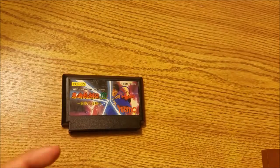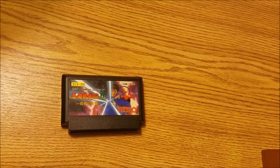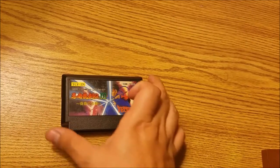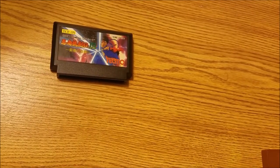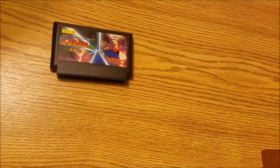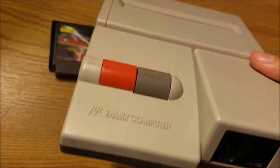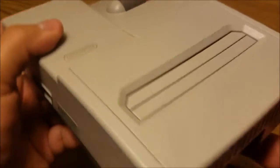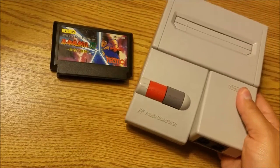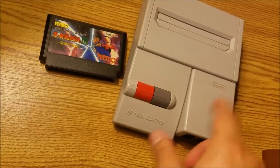I have a Famicom adapter to play my Famicom games on my NES, but it doesn't really work. Like, it works, but then it turns off on me. So I had to go on eBay and buy this. This is a Famicom top loader. This was not cheap. If you go to eBay, they're kind of expensive. But if you ever get into Famicom games, this is the Famicom you want to get.